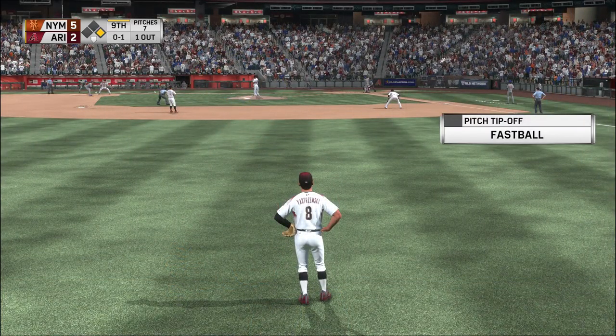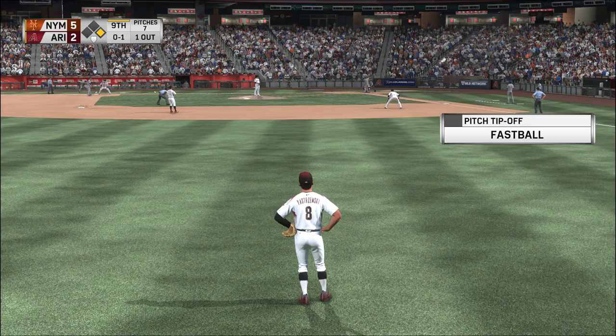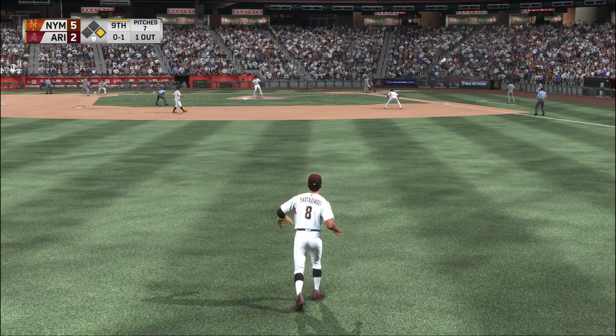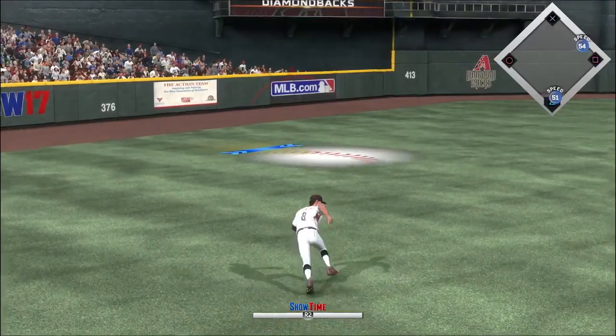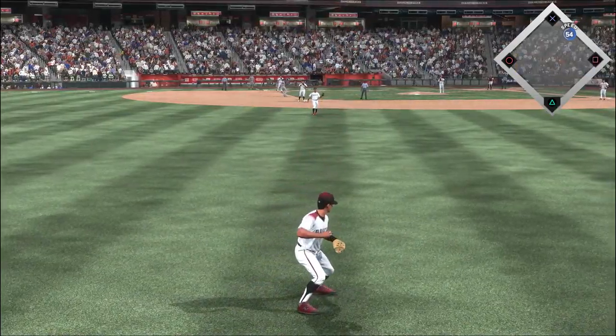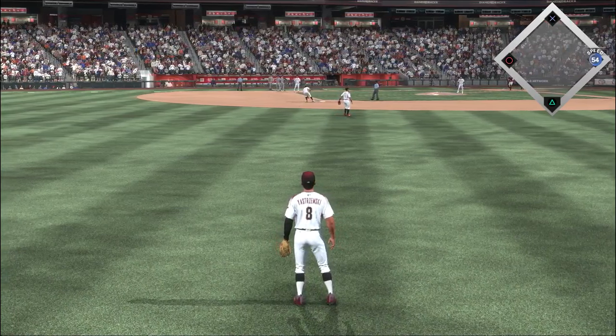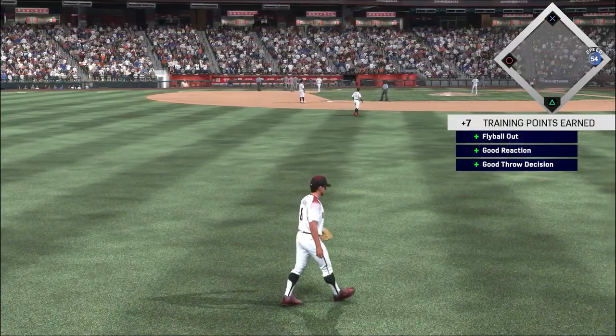Oh my God. They took the freaking lead on us. Scored five runs. Here comes the 0-1. Unbelievable. Left fielder has a beat on it. And he brings it in for the second out of the inning. Unbelievable, man.